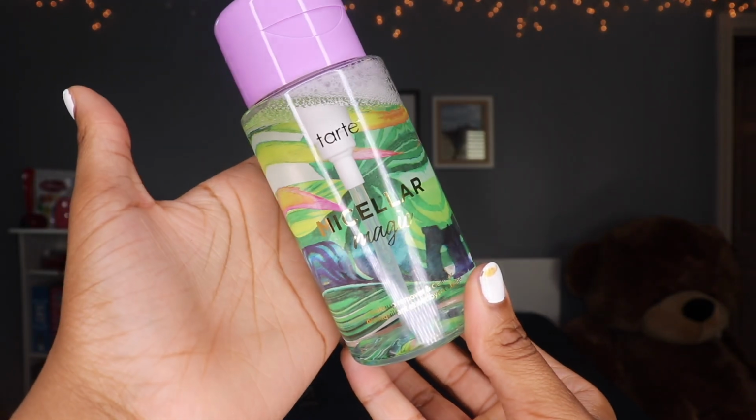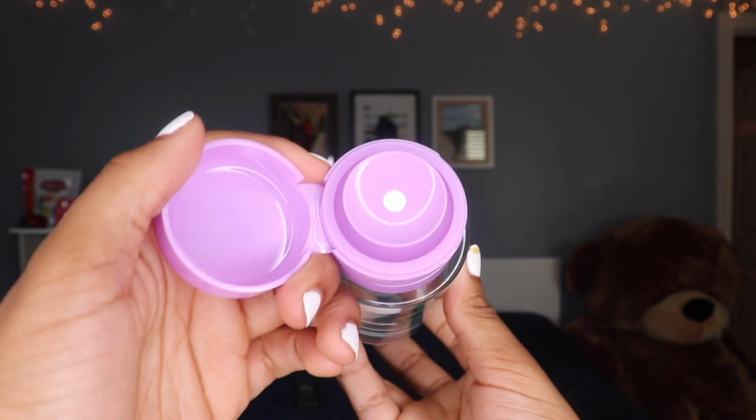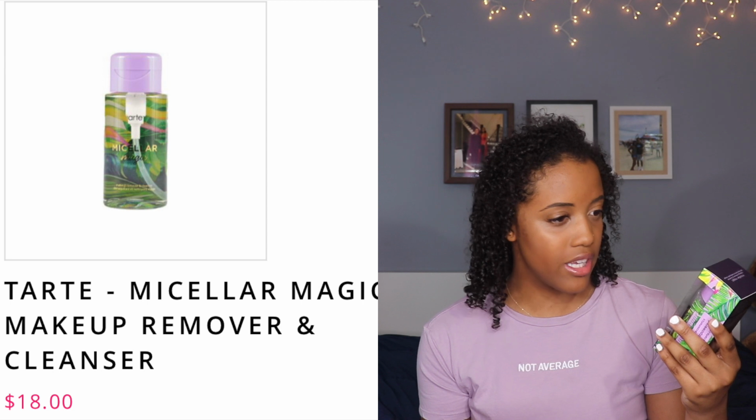Next, this is the Tarte High Performance Naturals Micellar Magic Makeup Remover and Cleanser. The packaging is giving me tropical vibes, which is making me so sad because I just want to be on a beach. This retails for $18 and it's actually pretty big, 6.4 fluid ounces. I've said this before, I really don't know if I believe in micellar water. It rubs me the wrong way for some reason. Good soap and water will never do you dirty, and don't you forget that.